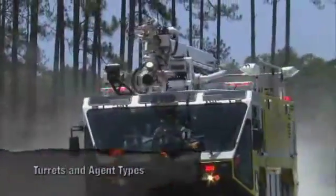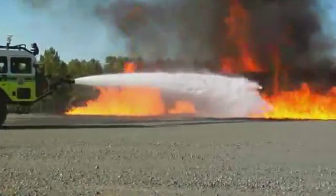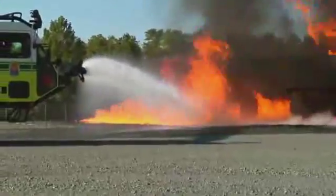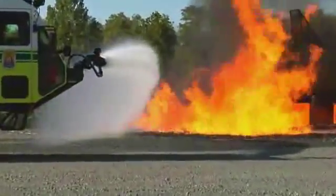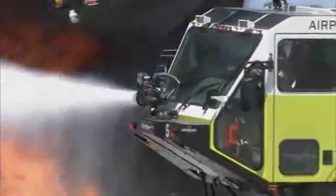ARFF vehicles are equipped with fixed large volume nozzles or turrets on the bumper and/or roof. Bumper turrets are typically used at close range and to protect the vehicle from flare-ups or reflashes. The maximum range of a bumper turret without wind is usually 150 feet. A high-flow bumper turret is often the primary fire-fighting turret. Most ARFF vehicles can discharge agent from turrets while moving.